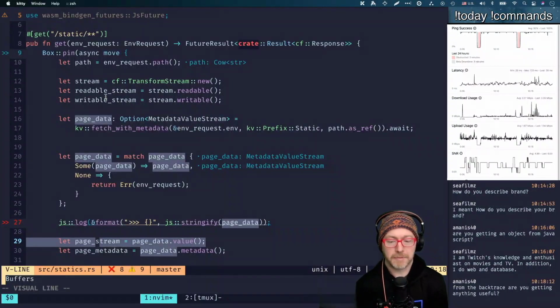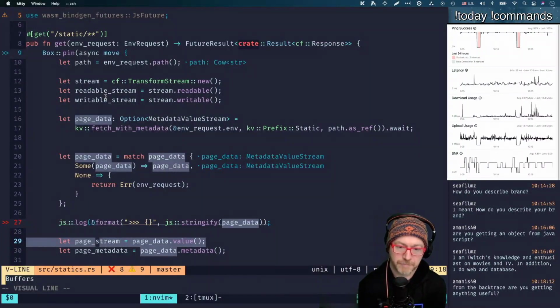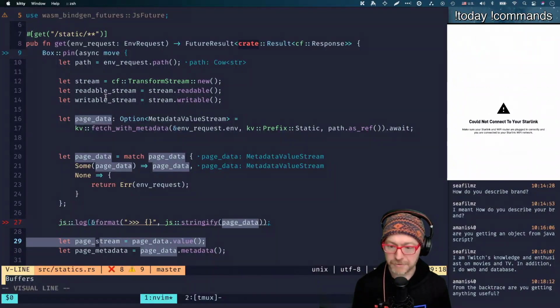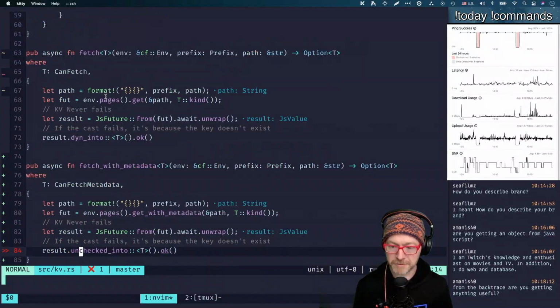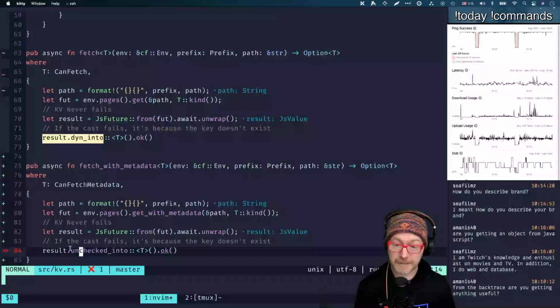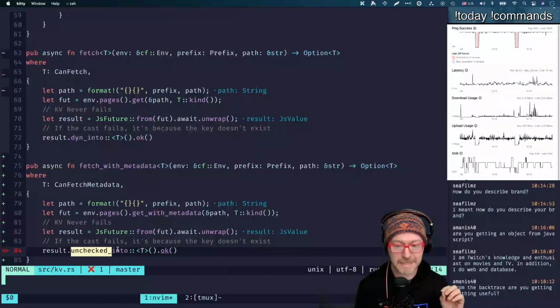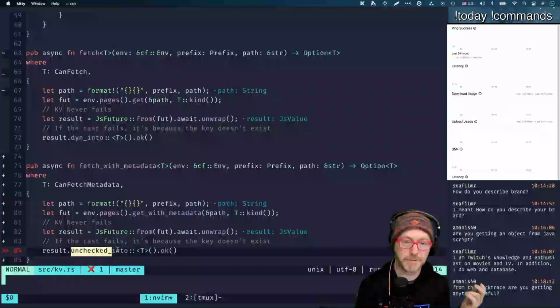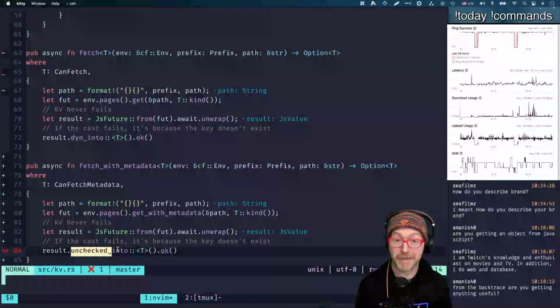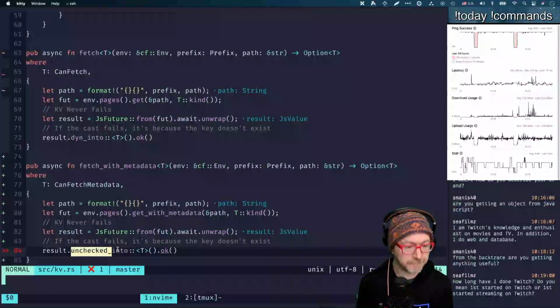Right? And the problem is that the cast was failing. The dyn into, that was inside of here. So at the bottom of this, instead of the unchecked into, we were doing the dyn into, on line 72. But the cast is failing because it's saying that JavaScript doesn't have this metadata stream type. Right? But I don't know what the type is.